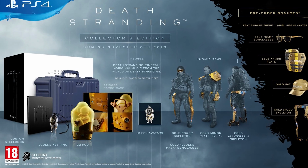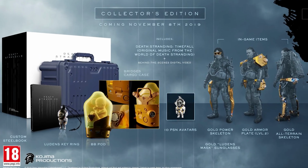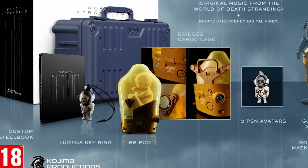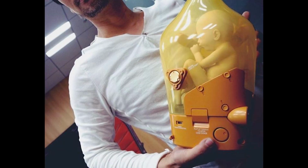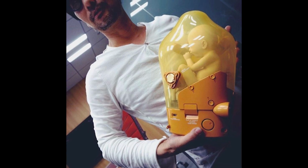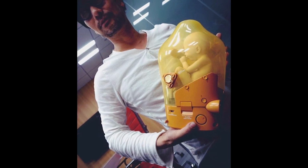For fans wanting to live this post-apocalyptic postman fantasy IRL, BB was immortalised as a life-size premium replica in the Death Stranding Collector's Edition. For just £360, you could have your very own BB in a translucent pod to tote around while you go about your business.